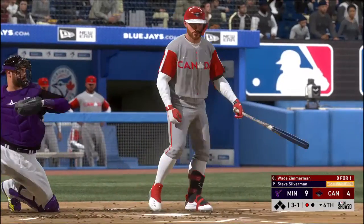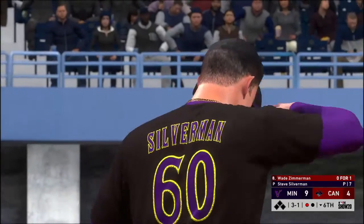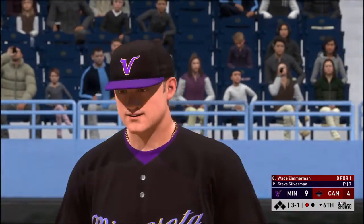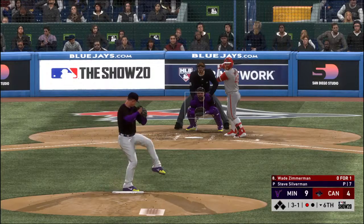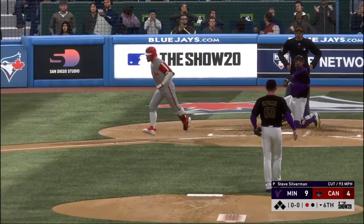It looks like this guy's going to work in the upper part of the strike zone. It'll be interesting to see if this lineup can adjust to the way he pitches. And a cut fastball comes in a bit tight. It's ball 4.